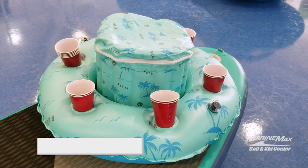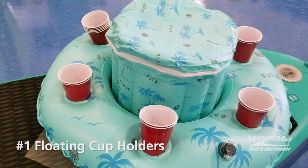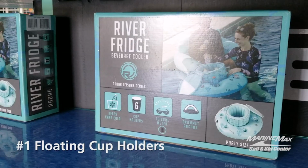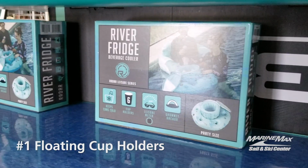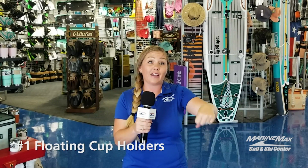So number 1 on that list are floating cup holders. Gale Force has one, and so does Radar, and these are just inflatable tubes that you can connect to your tube while you're floating in the water, and you've always got a place to keep your drink and a place to keep things cool in the cooler in the center.